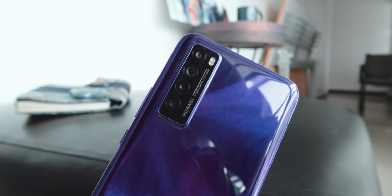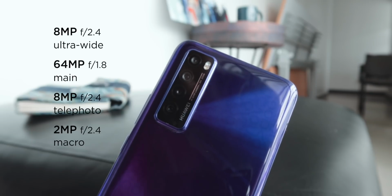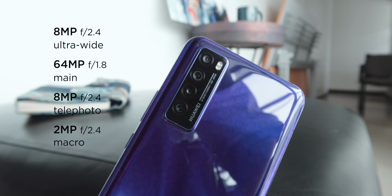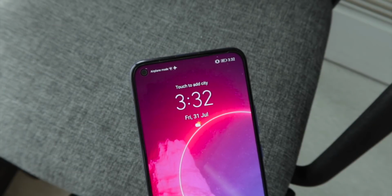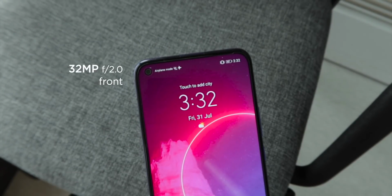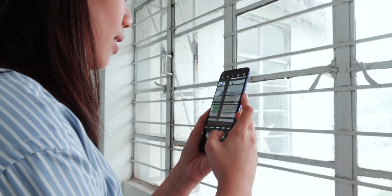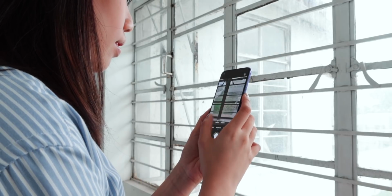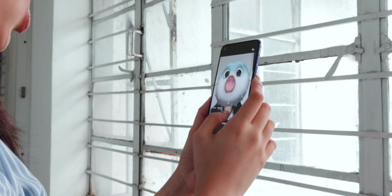Alright, let's finally talk about cameras. Its quad-rear camera setup is composed of a 64-megapixel main, an 8-megapixel ultrawide, an 8-megapixel telephoto, and a 2-megapixel macro lens. Meanwhile, for selfies, you get a 32-megapixel that sits on its punch-hole camera. To get this out of the way, the camera app itself is easy to navigate and is packed with quirky features like AR lens, light painting, panorama, pro, moving picture, slow-mo, time-lapse, and stickers.